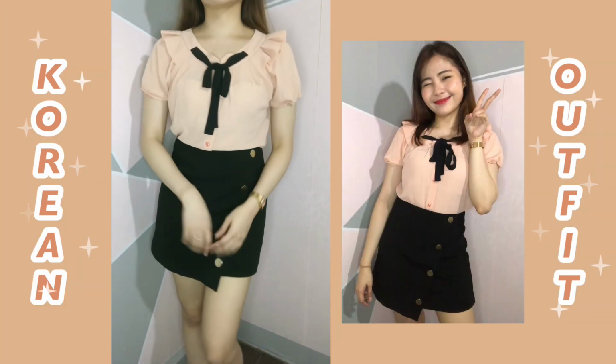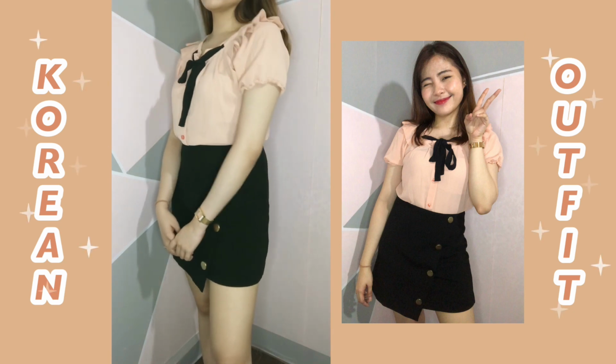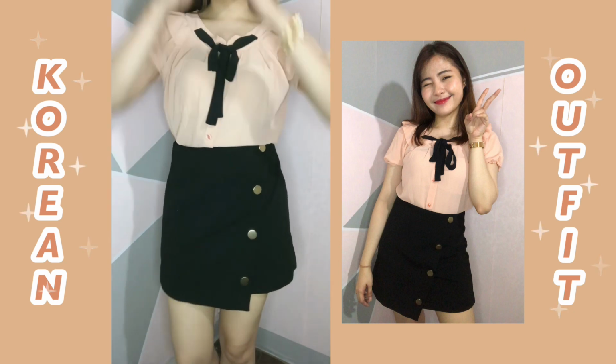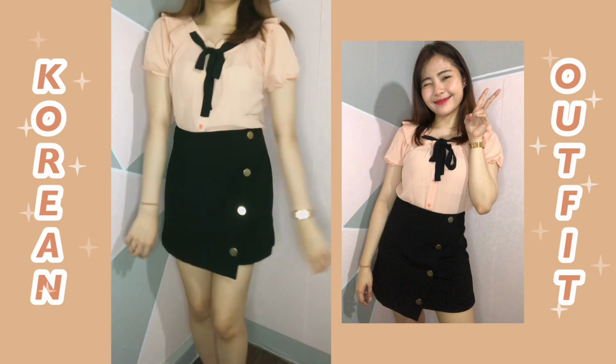Next one, I also like this top because I really like pastel colors. Korean outfit is also known sa mga pastel nila. I actually bought this top from Ukay-Ukay live selling sa naging friend ko sa Shopee.